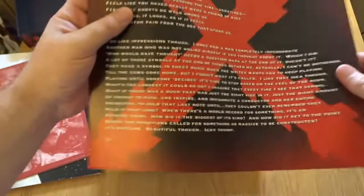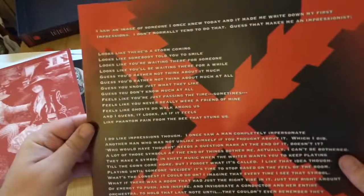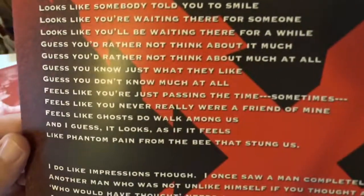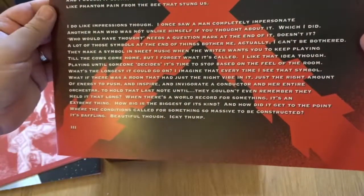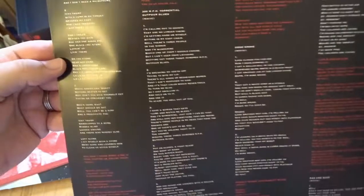So we've got the insert for the LP. If you want to pause the screen to read this. Back. And inside, sleeve notes with lyrics, so we can sing along, Caroline.